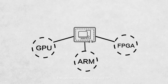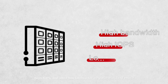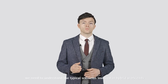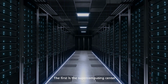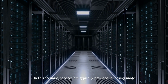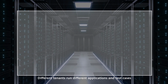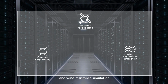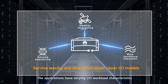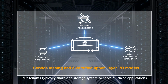The greatest challenge facing HPC is how a storage cluster delivers high bandwidth, high OPS, and ultra-low latency for a hybrid workload model. Before we answer this question, we need to understand the typical scenarios involved in hybrid workloads. The first is the supercomputing center. In this scenario, services are typically provided in leasing mode. Different tenants run different applications and test cases, such as those for weather forecasting, genome sequencing, and wind resistance simulation. The applications have varying I/O workload characteristics, but tenants typically share one storage system to serve all these applications.